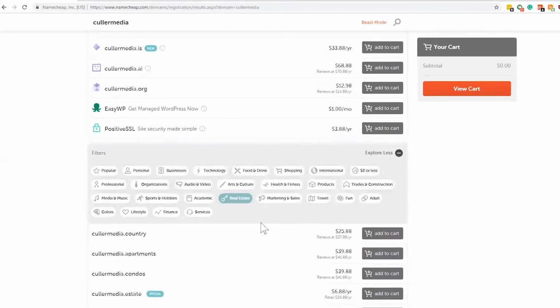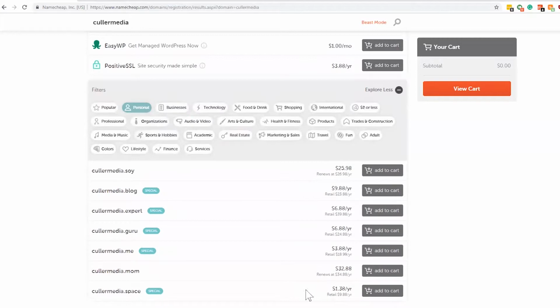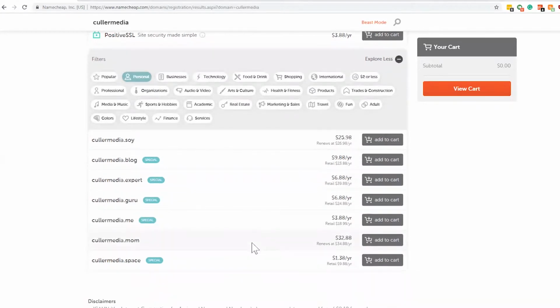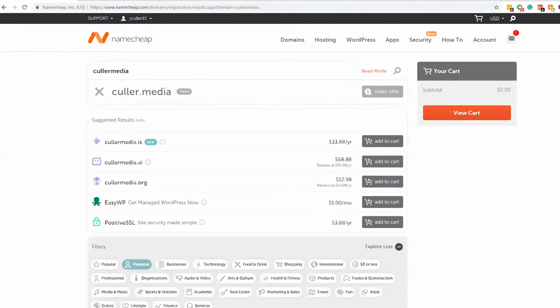So these are other things that you can check out. So business, so you could do colormedia.works, .biz, .associates, .business. I mean, there's a ton of these, and then personal is colormedia.blog. So when I am doing a blog, I should think about doing a colormedia.blog or joshcolor.blog, because I have joshcolor.com. So those are some things. So let's revert back to me. Let's get the camera on me again.